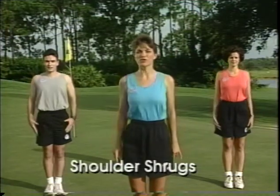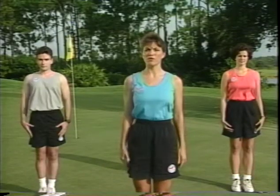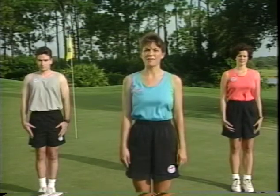Let's begin with shoulder shrugs. This will help to warm up the upper back and the neck. First, relax your arms at your side. Lift your shoulders up towards your ears and circle back, then down. Always rotate backwards. Squeeze your shoulder blades together on the rotation. Repeat 10 times. This exercise gets the blood pumping into the areas we are about to work.